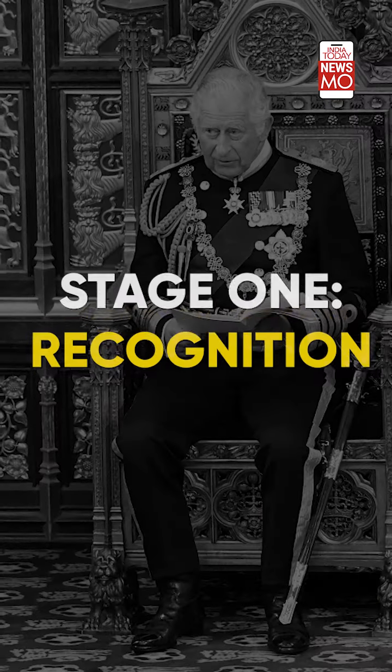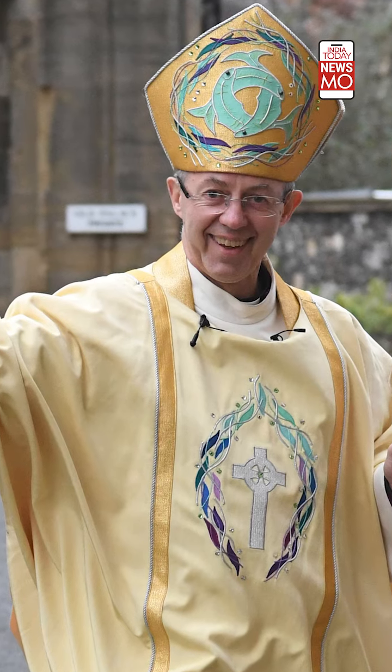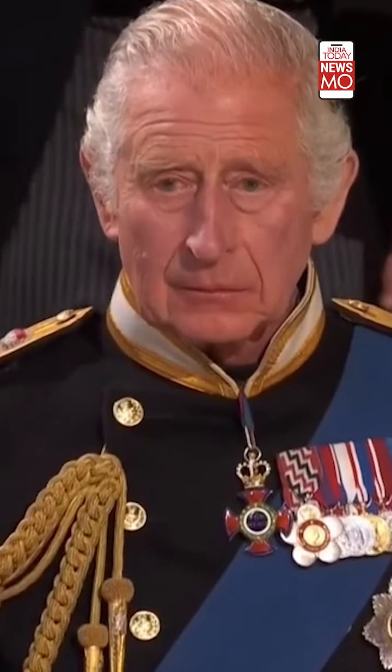And it's not a simple one, it has stages to it. Stage 1 – Recognition. The king will be presented to the people. The Archbishop of Canterbury will proclaim Charles the undoubted king. This will be followed by the congregation and the choir shouting, "God save King Charles."